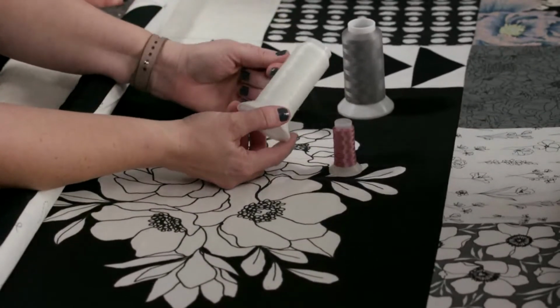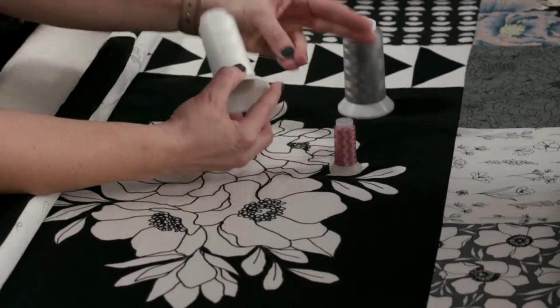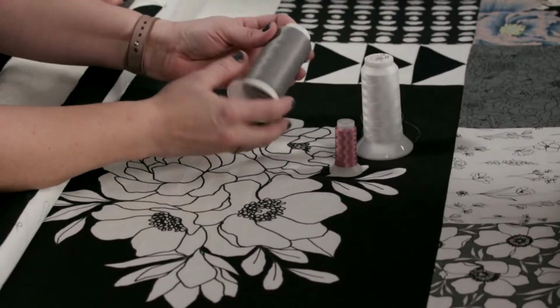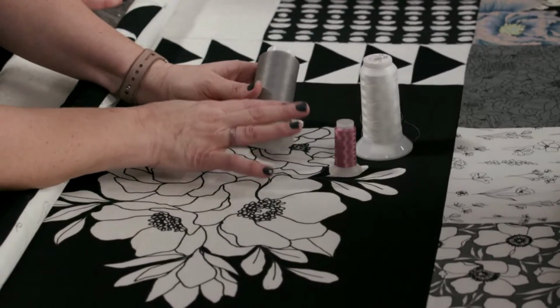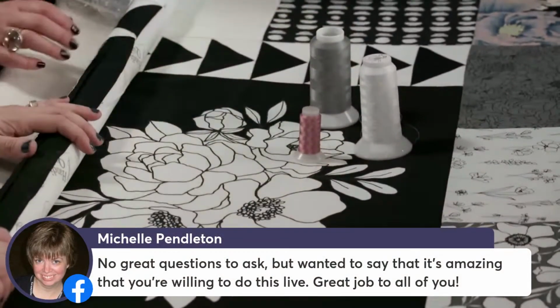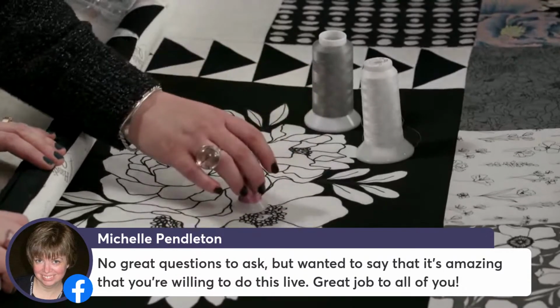Then we have Micro Quilter, and this is a white. It's also a 100-weight thread, but it's a polyester and really fine. Then we have this one, also from Superior Threads. This is Bottom Line. It's a 60-weight thread, so it's a little bit heavier, but it's really going to just melt into the fabric and be beautiful. So what was your choice? Well, if we start with one of these flowers, let's go with the silk.